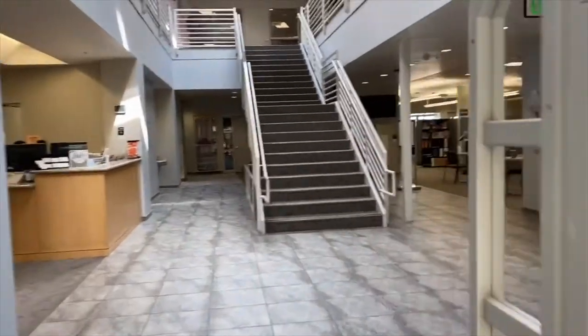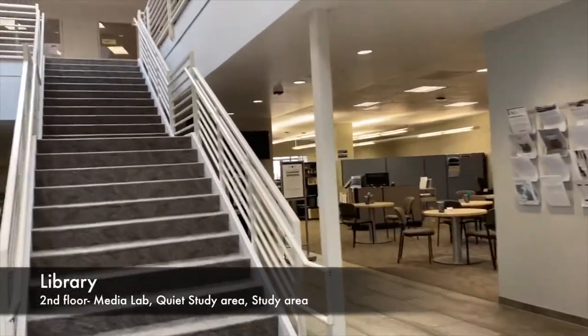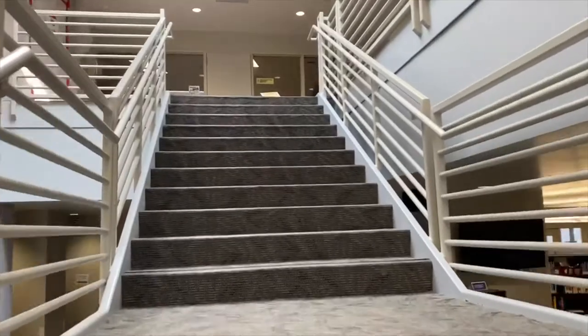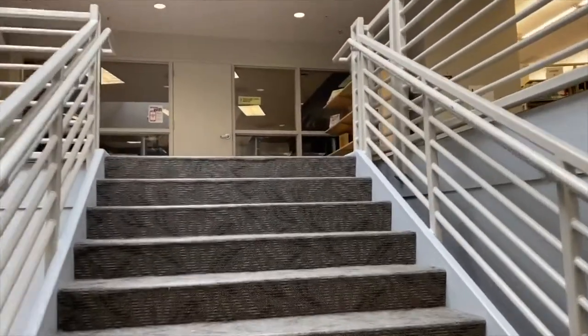Walking into our library. The library is the biggest central hub that is on campus. The library has so many helpful resources accessible to all students. The library staff are so helpful and will have all the answers to any questions that you bring to them. You can check out more about the library at my.jessup.edu and click on the tab Library up at the top.